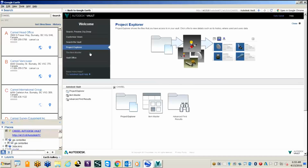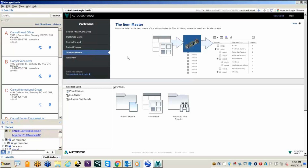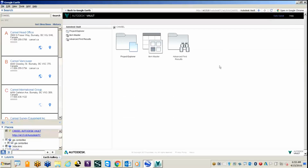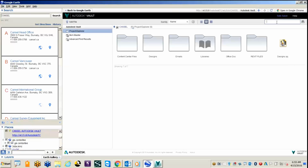In there you can have the item master, where the bill of material can also link to other parts, and you can also see all of the other Office documents like Word and Excel and so on. Let's close it down and go straight to the heart of the Cancel Vault. In the Cancel Vault, you are able to see a Project Explorer, and the search engine of the web client Vault is very simple to use.